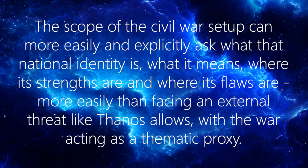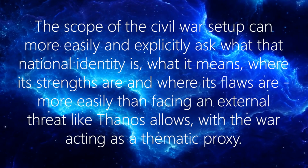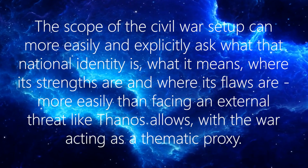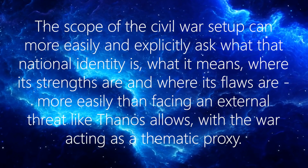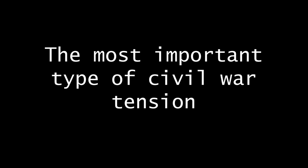The scope of the Civil War setup can more easily and explicitly ask what that national identity is, what it means, and where the flaws are and where the strengths are, more easily than facing an external threat like Thanos allows, with the war acting as a thematic proxy. Part 2. The most important type of Civil War tension.